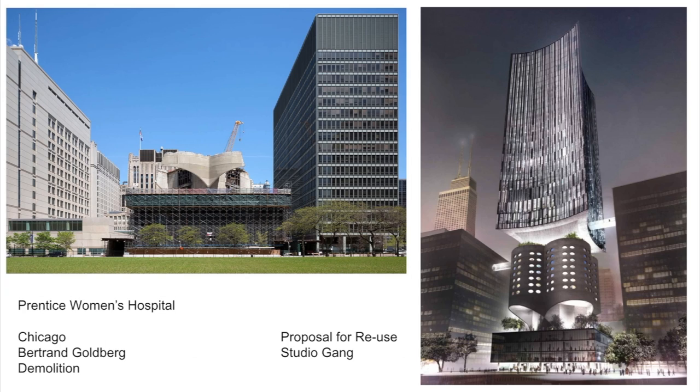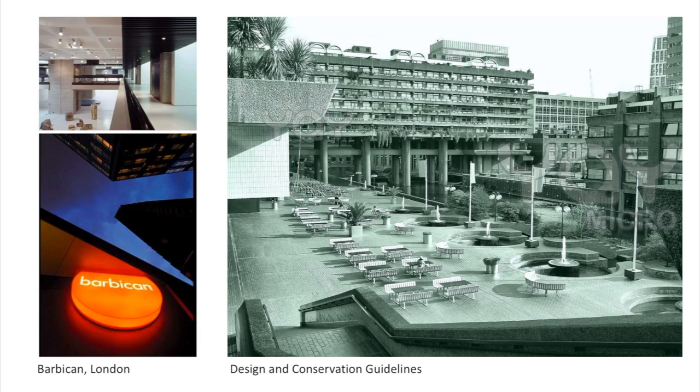And in that spirit, there has not been a lot of overt change, but there's been some fairly substantial reworking of the public spaces in the Barbican. That little photo on the upper left shows it. One of the things that the Barbican has done so beautifully over the years is that they've gone through a long conservation management planning process and have developed really good design guidelines for how to live and work and play in this enormous complex. I don't know if you are familiar with it.